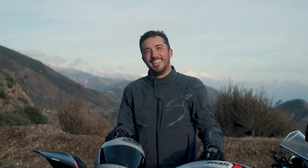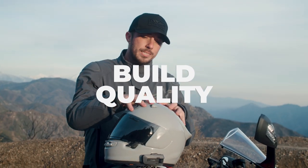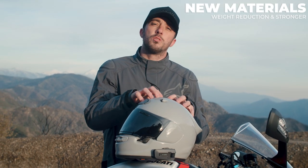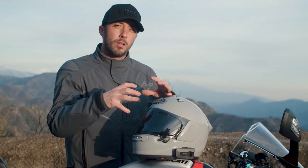All right, what's next? All right, first up is gonna be the build quality. First thing is how much lighter they've made this helmet. They found a new material that has not only reduced the weight, but also has made the safety factor of the helmet a lot stronger.